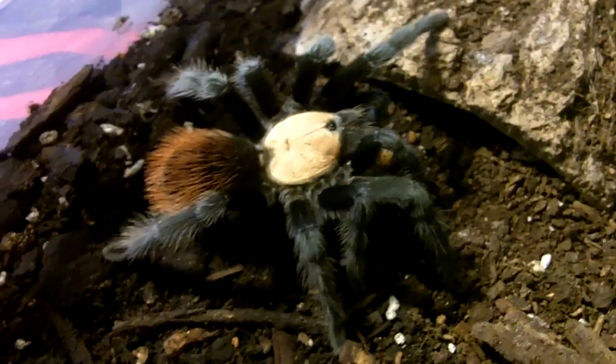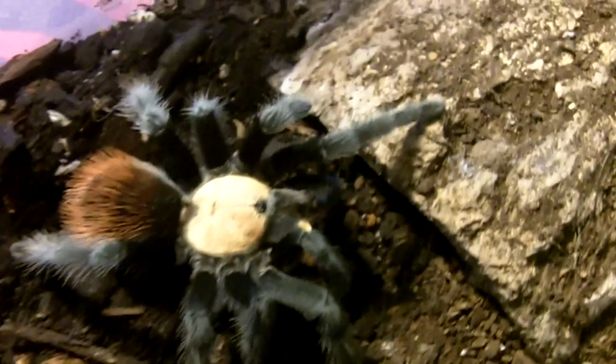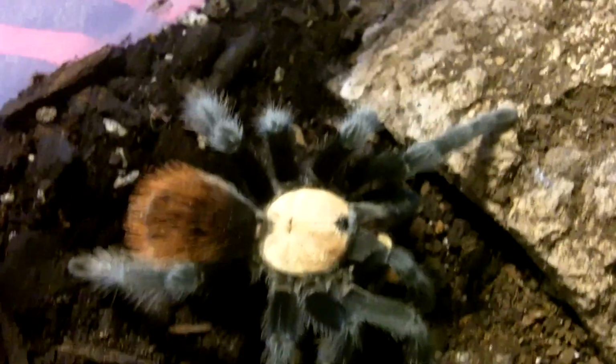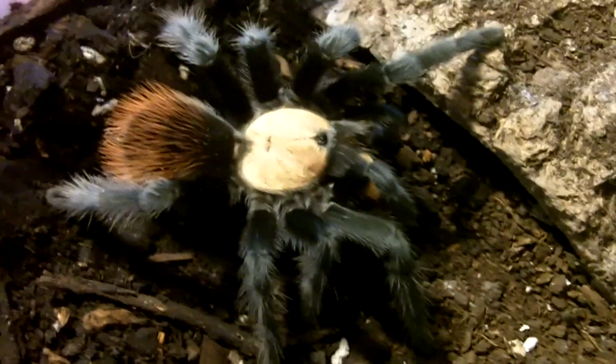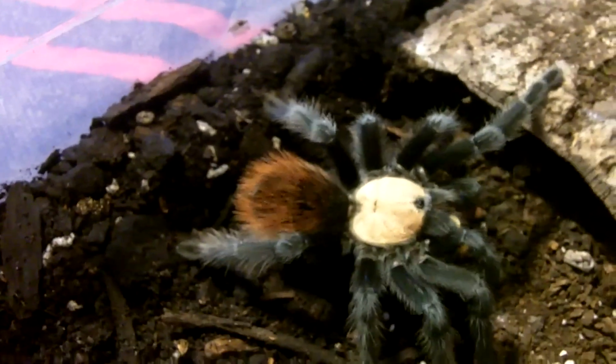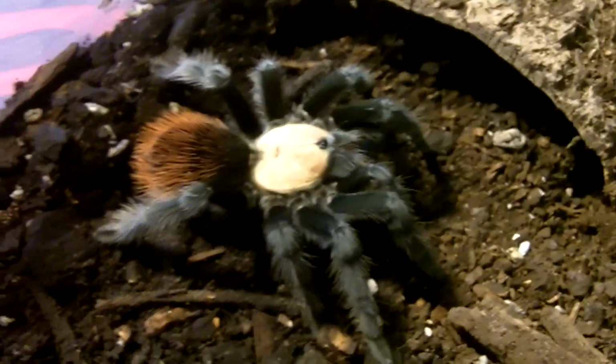I've seen also these go for, as common names, Mexican whitehead. I guess they call it the whitehead because of the tannish carapace, but I prefer Mexican gold red rump. I think that's a more appropriate common name, but I prefer using the scientific names. That way you know which tarantula I'm talking about.